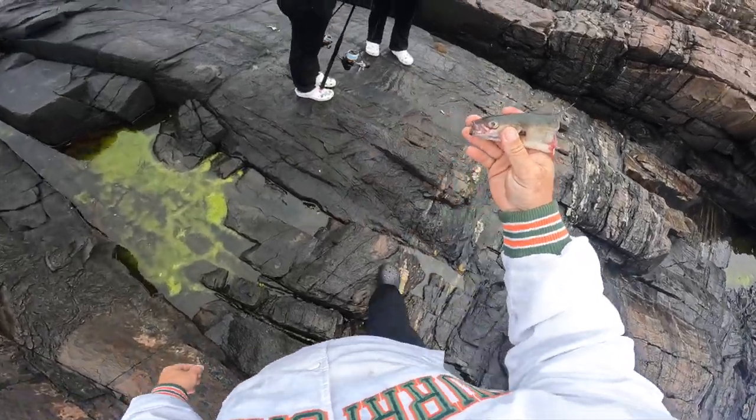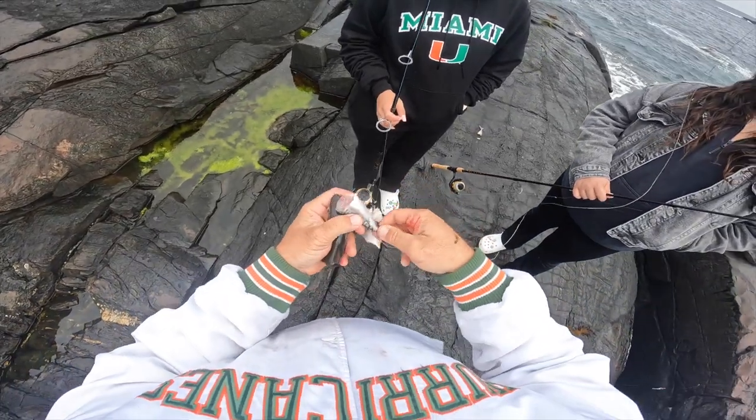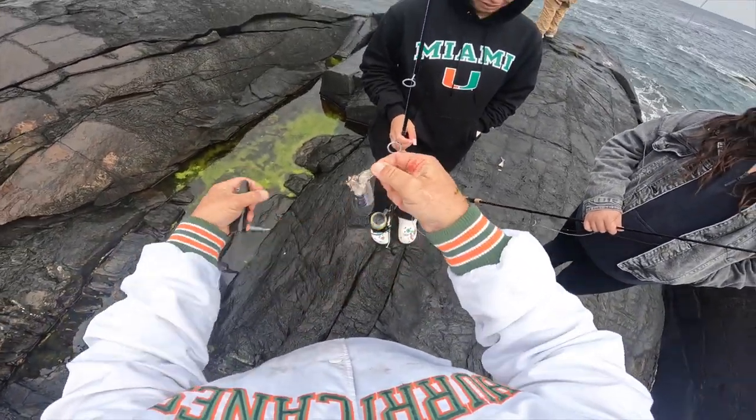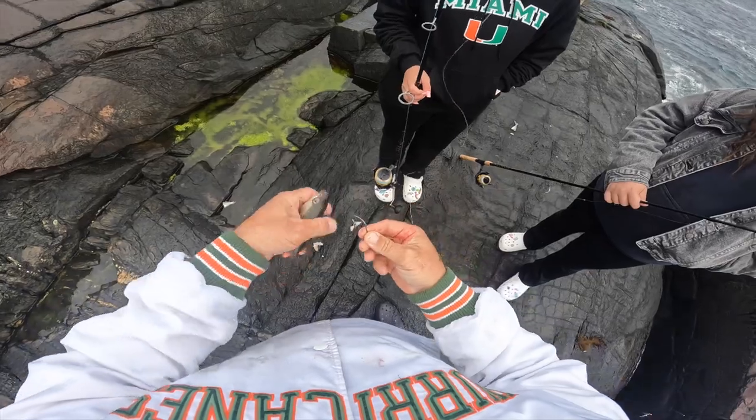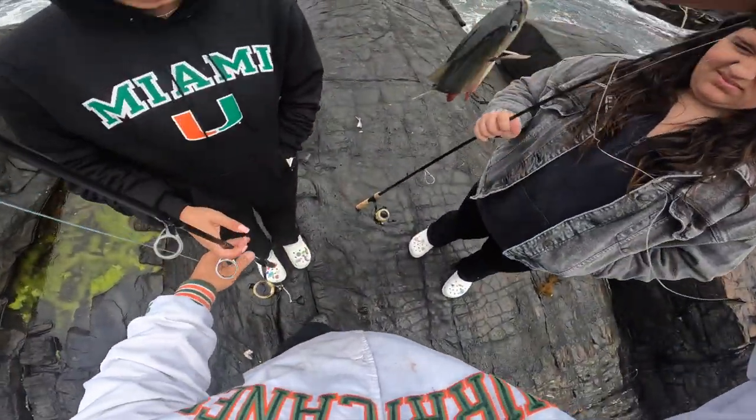Now I'm feeling like I'm getting back into my element over here, baby. Here we go. Now I'm in my element. No more crusty, rotten mackerel. It's time to use some fresh pollock, baby. Oh, that looks good for a striper.